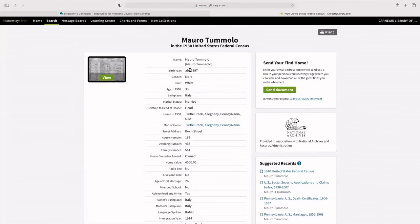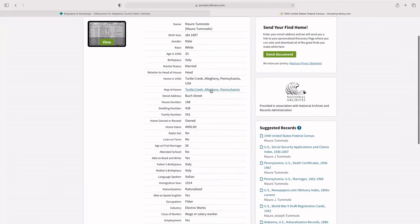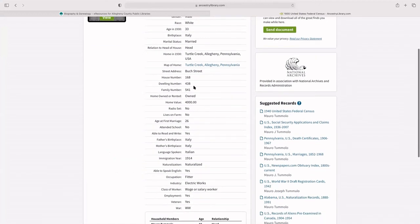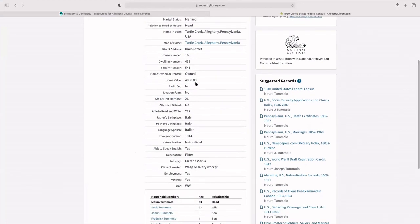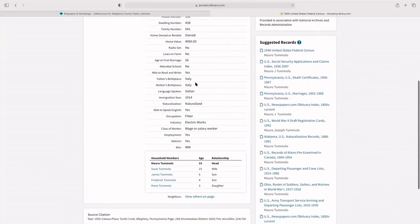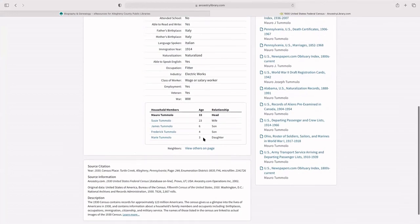So we can see his birth year, his age. Even though this is about 1897, we had the record from the draft record. We have a map of the home. Different censuses ask different questions. So lives on a farm, if they had a radio set. The home value is phenomenal. And this is where the census becomes increasingly valuable, is down here.